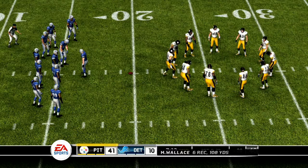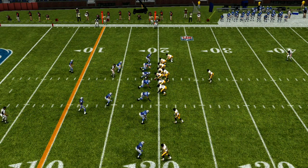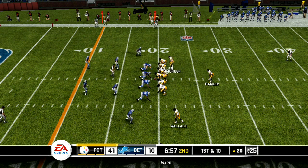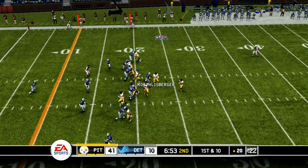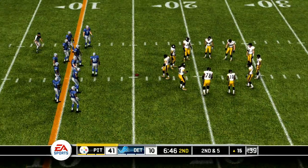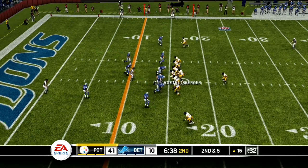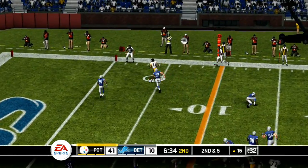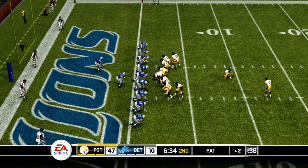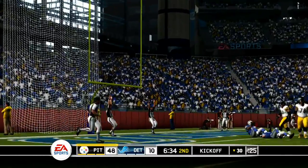Wallace is proving once again that he's an extremely versatile weapon, passing the century mark in receiving with that reception. The stop was made by Ernie Sims. Parker picks up 5 yards with the carry. He throws right. Touchdown, Pittsburgh. Hines Ward has been a very effective weapon in the passing game today. That last catch puts him above 100 yards. Jeff Reed packs on the extra point.